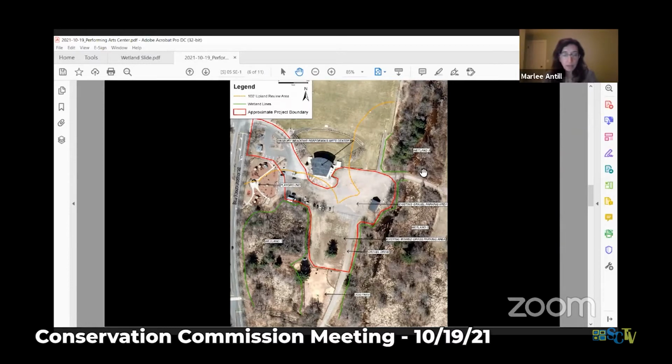Matt Sanford and I were out on site, and Matt has issued a statement just as of yesterday expressing our opinion that there will be no direct wetland impacts from this work. As we can see, the wetlands are outside of the project area, which we've shown in this red solid line.